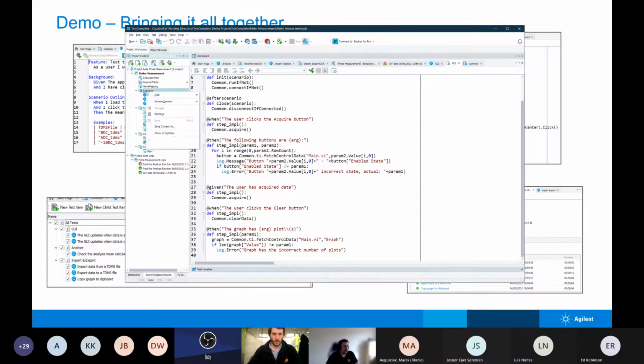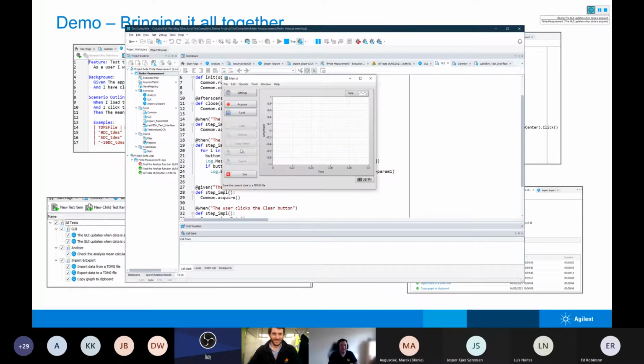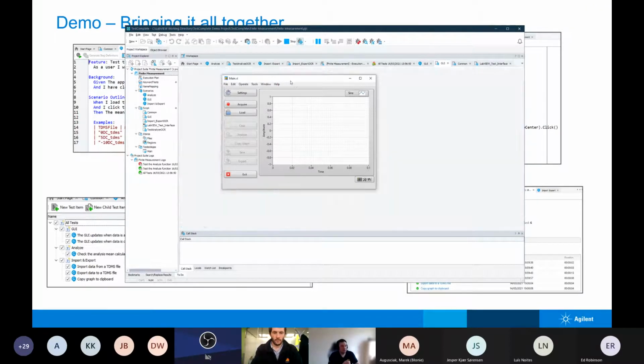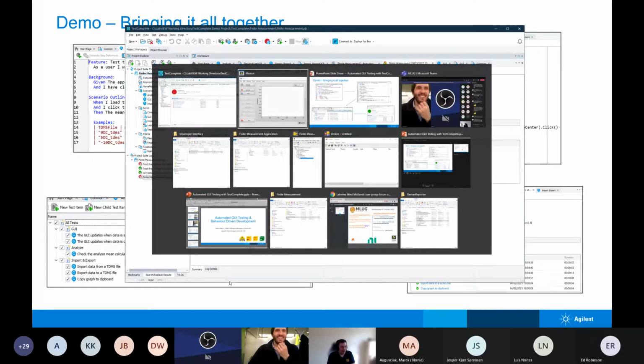So if I run this, hopefully it'll pass. It's been a while since I've actually run it. This is not looking very promising. And the curse of the demo has got me, in that everything has failed. So hang on, why has that happened?